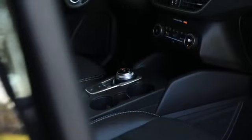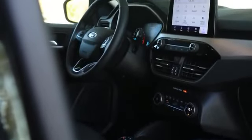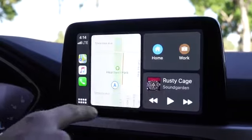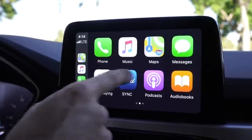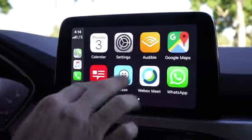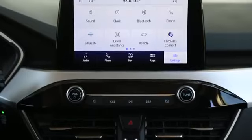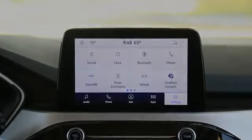Up front in infotainment land, Ford has imparted all but the lowliest Escape S trim with an 8-inch Sync 3 touchscreen. From the driver's seat, the screen is a bit of a reach, but Apple CarPlay and Android Auto smartphone integration comes standard, Alexa voice recognition is available, and the overall interface is easy to negotiate.